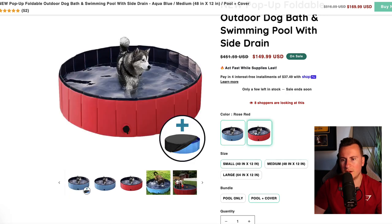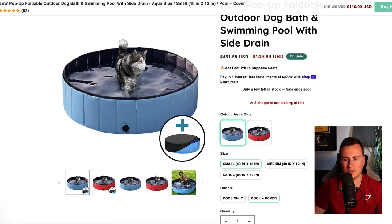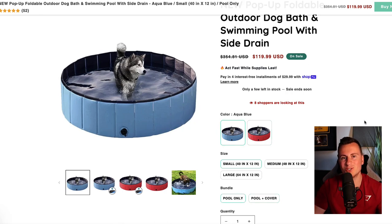Medium. I thought we got it all the way down to 100 and... Oh, we've got the cover as well. So $120 for the basic one in aqua blue, and that is 40 inches by 12 inches. So that is give or take about 100 centimeters, I think.